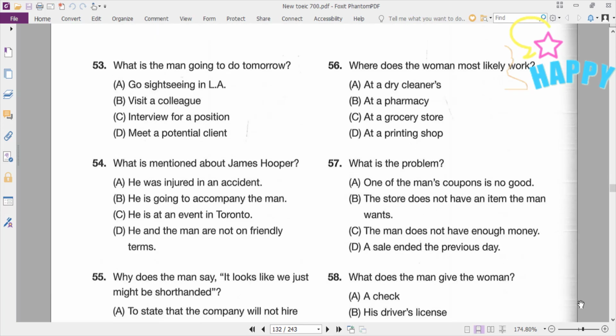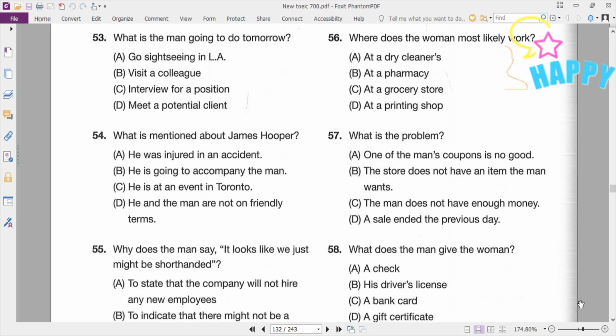Questions 56 through 58 refer to the following conversation. Your total comes to $85, sir. Oh, hold on just a moment, please. I completely forgot that I have some coupons to give you. I've got them right here. No problem. Let me scan them.